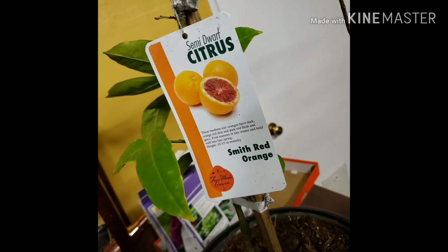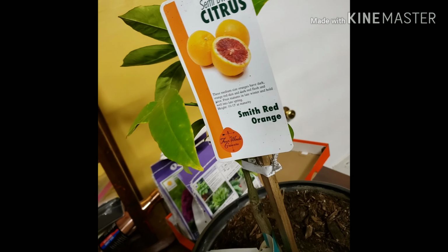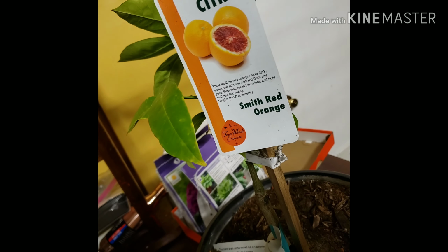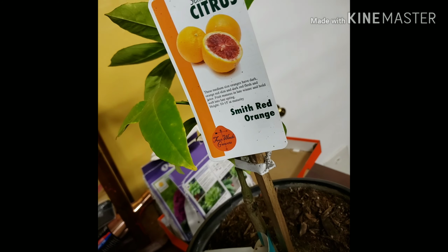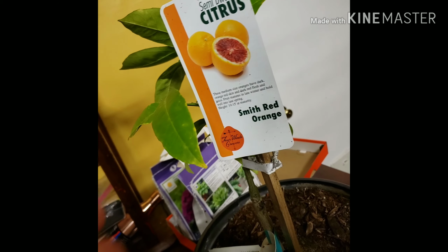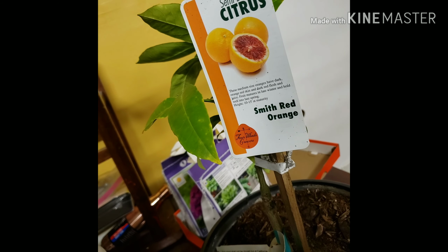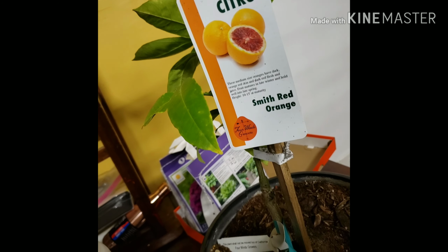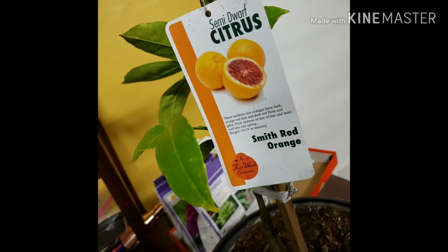Now, for me personally, I like to have trees in my backyard that are just odd, rare. Maybe not so rare, but just odd, a conversation piece of a fruit to talk about. So I wanted to add this to my collection.